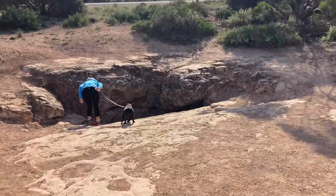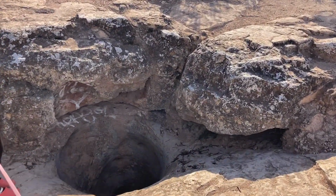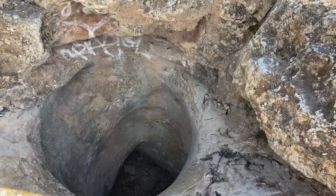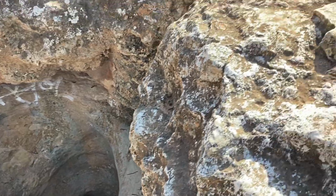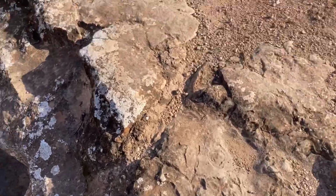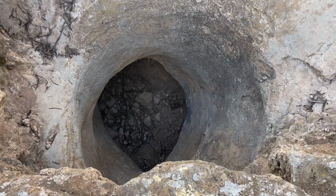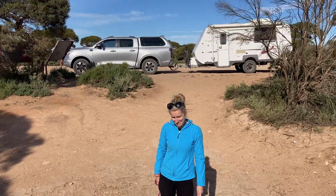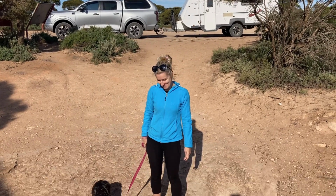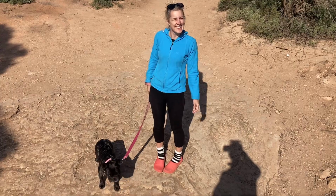Don't fall down there, Lulu. Long way down. Lulu, stay away. Just a hole. There's not much blowing going on today. It's just a hole there. No blowing at all, is there? Oh well. Maybe next time. I'm so glad we stopped here.